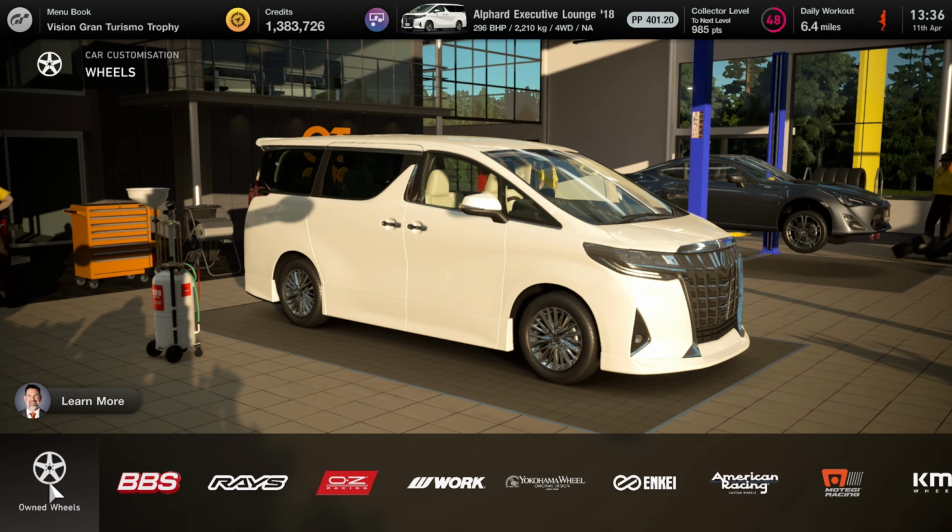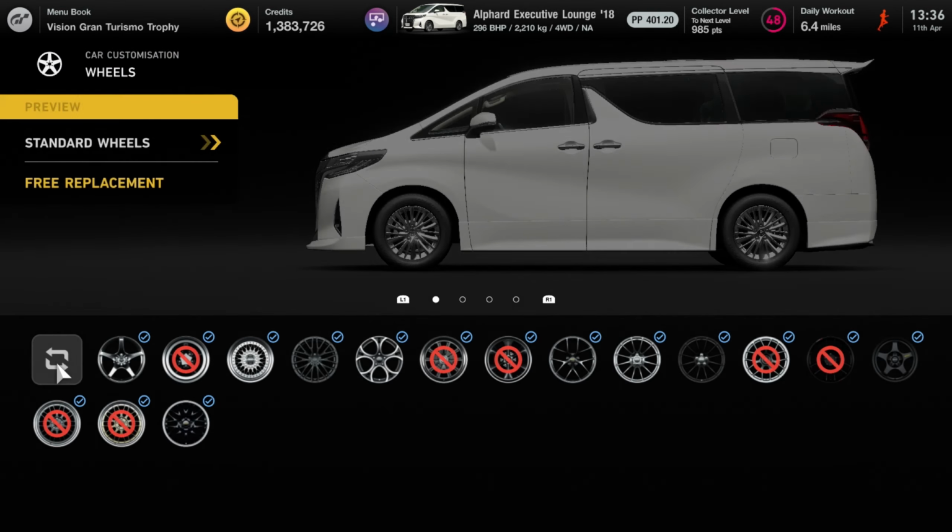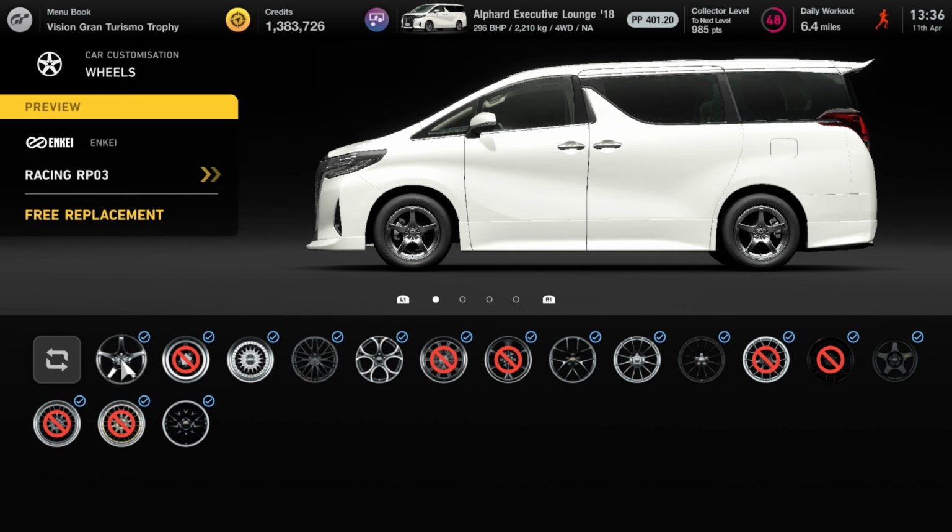We probably need some wheels now as well to kind of go with that. I'm not sure what... Shall I see what I've got that I own. Oh, okay, there's quite a lot that we can't put on.